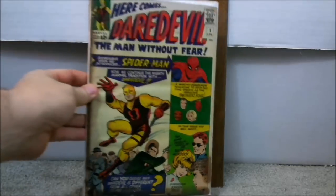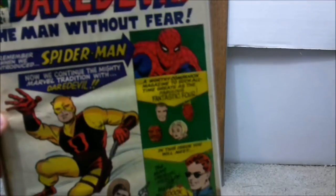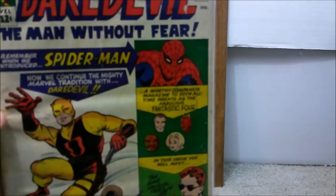But here's the best part. I only paid $52.08 for this book. So, I mean, for the price, how do you go wrong? I can't complain about this one bit. Looking forward to getting that graded.